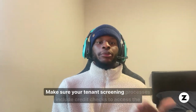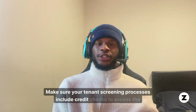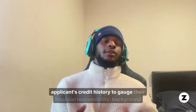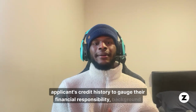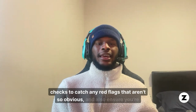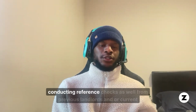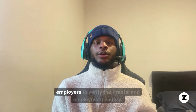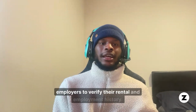Make sure your tenant screening processes include credit checks to assess the applicant's credit history and gauge their financial responsibility, background checks to catch any red flags that aren't so obvious, and also ensure you're conducting reference checks as well from previous landlords and or current employers to verify rental and employment history.